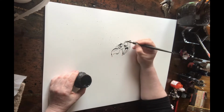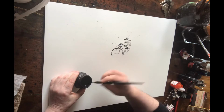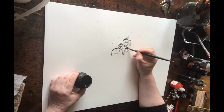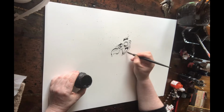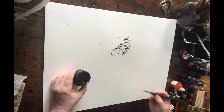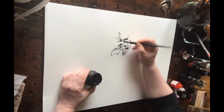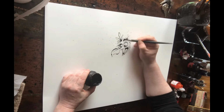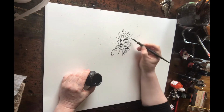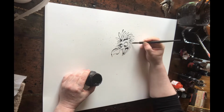Okay. So let's try and get something going in there. Shading inside the mouth so that it all kind of stands out a little bit clearer. It's kind of wild and crazy. Lots of wild feathers on its head, just to kind of give it that nice crazy bird feel to him.